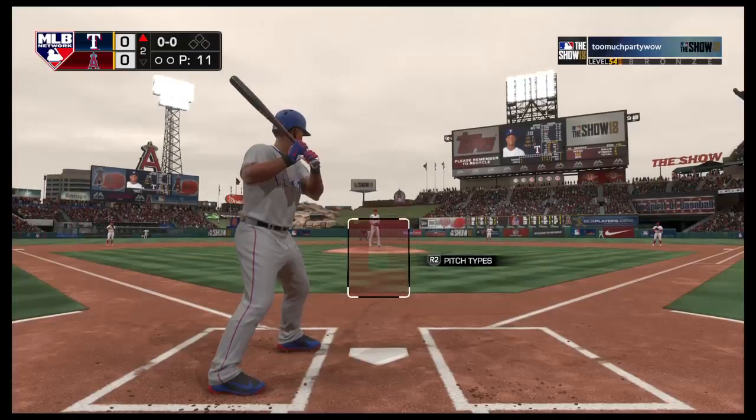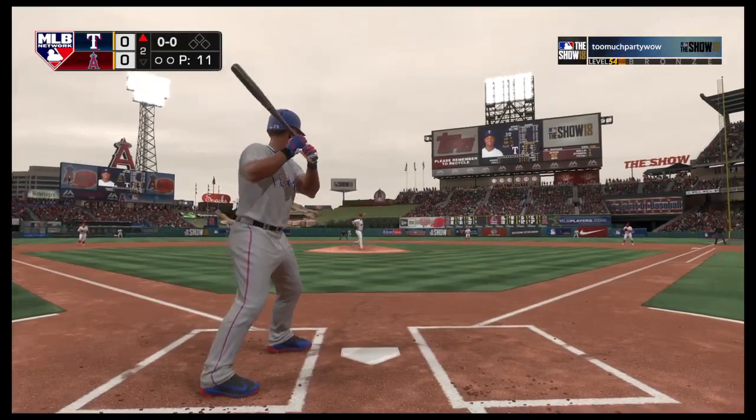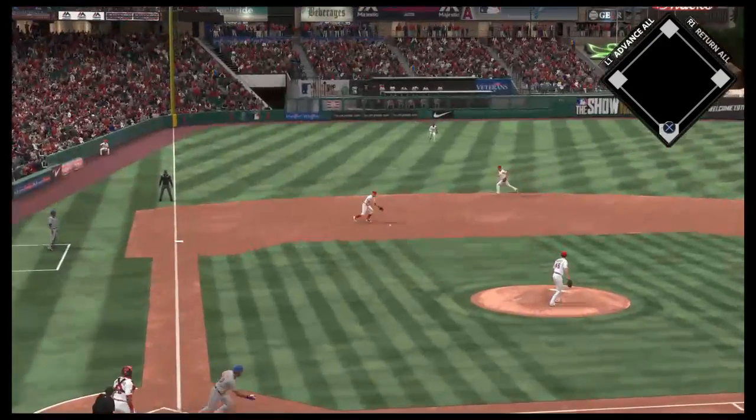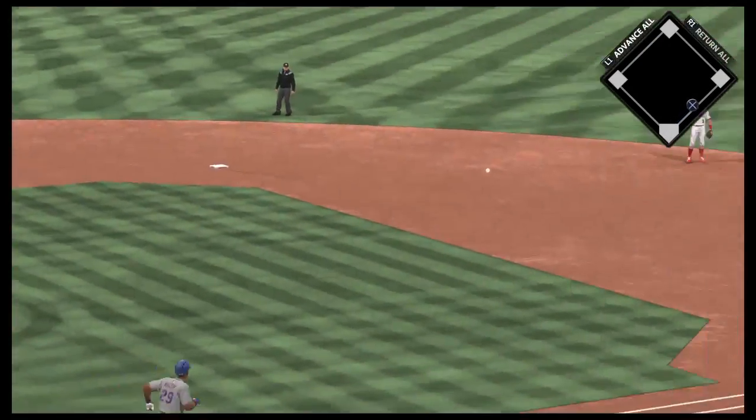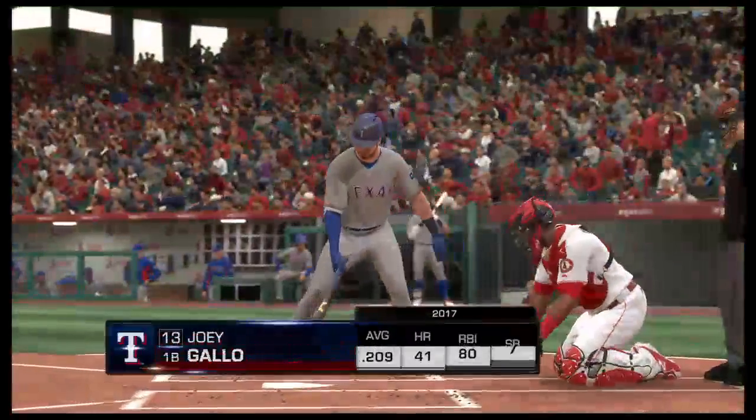Next will be the cleanup hitter, Adrian Beltre. He'll get us started in the top of the second. Ground ball left side. Throw to first will be in time, and there's 1 gone here to start the second.